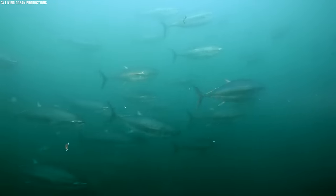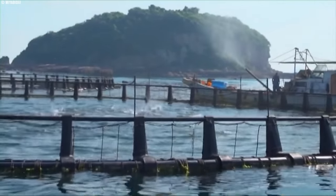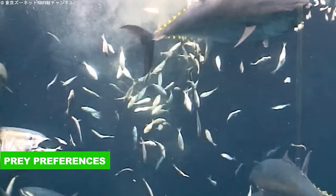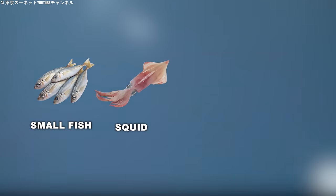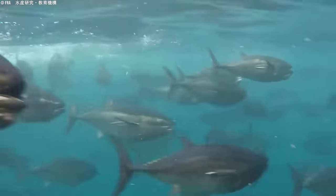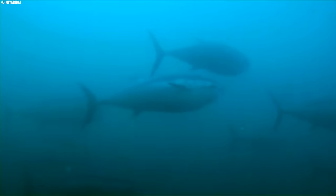Imitating the natural diet of wild bluefin tuna in captivity comes with various difficulties because of the complex and varied feeding habits and prey preferences. Wild bluefin tuna eat a wide range of prey, like small fish, squid, crustaceans, and planktonic organisms. However, captive diets usually use a limited number of ingredients, making it hard to match the nutritional variety of their natural diet.